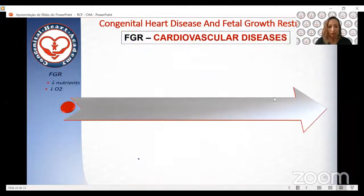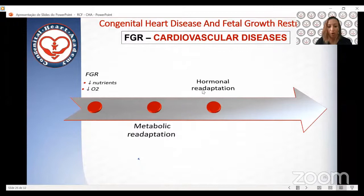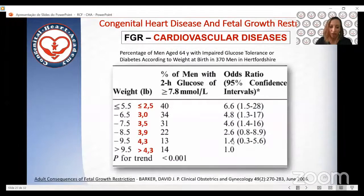Another point. The low supply of oxygen and nutrients because of the fetal growth restriction makes metabolic and hormonal readaptations with the aim of increasing energy reserves. One of the outcomes is the increase of the insulin resistance that will have repercussions in adult life. Another table from the study I cited earlier shows worse glucose tolerance values the lower the birth weight.